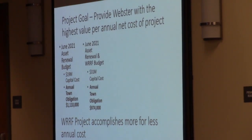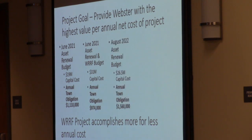When combined in June 2021, the asset renewal and WRF project, or the revenue enhancement project, totaled $31 million. That was discussed back in June of 21. And this had an annual obligation of $974,000. So this was where the project paid for itself and helped to offset some of the asset renewal components of the project. Where we are now, well, the capital costs for both elements of the project, both the asset renewal and the WRF, have increased.